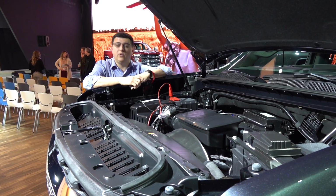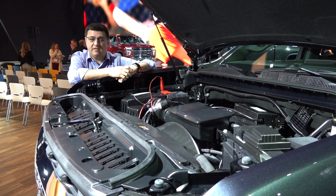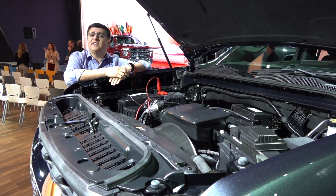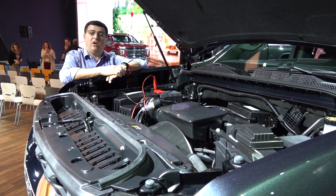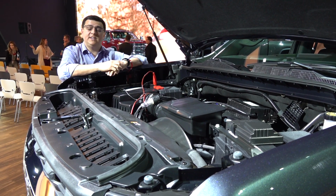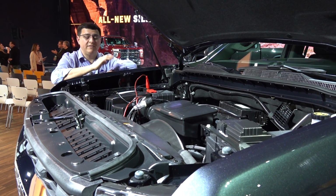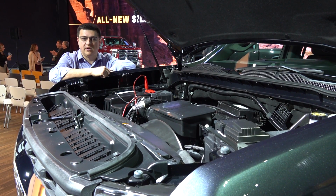Ram is making do with their older 6.4-liter Hemi V8 engine under the hood of their 2500 and 3500, but General Motors decided to go in a different direction and develop an all-new gasoline V8 specifically for their heavy-duty trucks. It's a new 6.6-liter V8. The new engine produces over 400 horsepower and 464 pound-feet of torque.